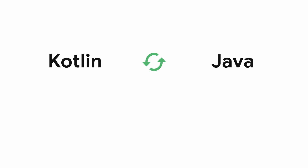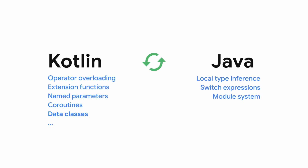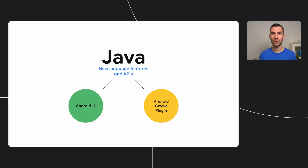However, the Java language spec does not stand still. And today, we can see many similar improvements being incorporated into it. For example, records, which resemble Kotlin data classes. We will be assessing these new features and working hard to bring them to Android development. We have two important projects that are helping us achieve this goal. First, we're bringing support for additional language features in Android Gradle plugin 7. We're also adding new Java language APIs to Android 12, and we're making them available for use on older devices through library desugaring.